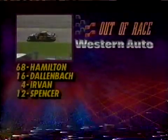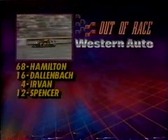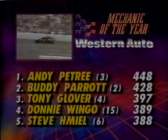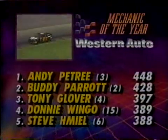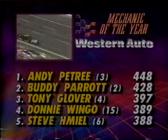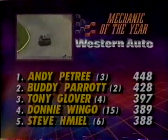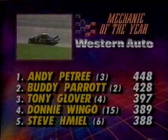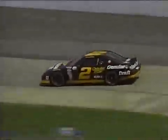Out of the race, Bobby Hamilton, Wally Dallenbach, Ernie Irvin, and most recently, Jimmy Spencer. Here's the Western Auto Mechanic of the Year standings. Dale Earnhardt's crew chief Andy Petrie is on top. Buddy Parrott from Rusty Wallace's team is second. Then comes Tony Glover from Ernie Irvin's team, Donnie Wingo from Jeff Bodine's, and Steve Meal from Mark Martin's Valvoline Ford team is fifth in the standings for Western Auto's Mechanic of the Year. Good competition going there. Yeah, there sure is.